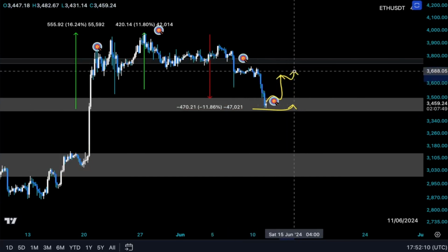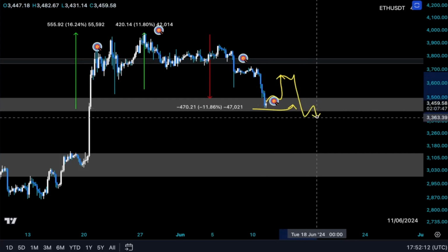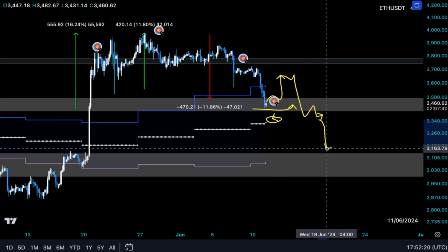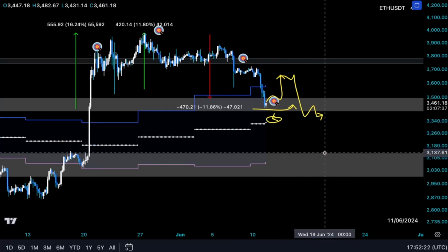If that gives a rejection, then as I said, losing this level, you're going to follow the system. The next target is going to be all the way up in this box.